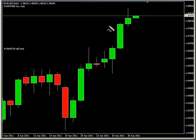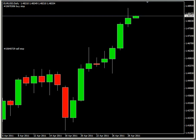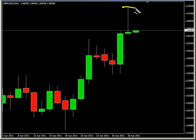Okay, now the Euro-USD pair. This pair continues to move up, closed up, pulled back a little bit before the close. Look for it to potentially go as high and hit resistance around 149.00, possibly moving down and hitting support around 147.66.